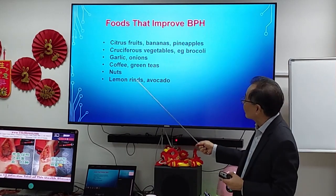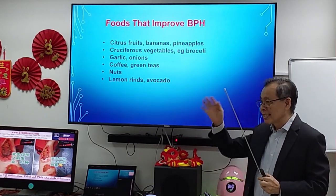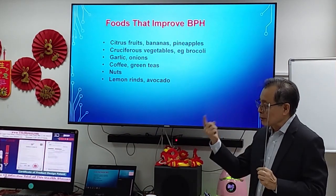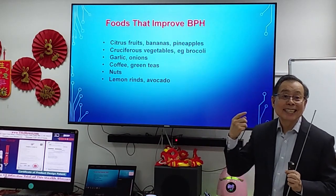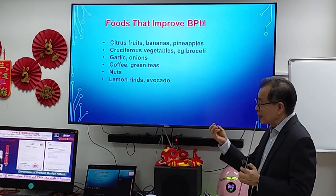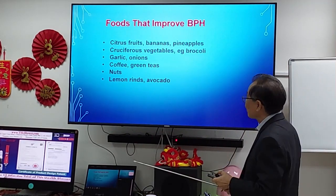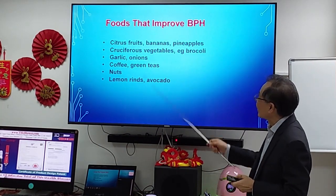A urologist, I put this lemon rind there. A urologist discovered that the skin of the lemon... He kind of used a, what do you call that? One of those things that... Blender. He blended lemon rind and other fruits together. And it seems that it's quite powerful at causing the prostate to regress, come back to normal size. I haven't tried it myself. But it should be quite interesting, huh?